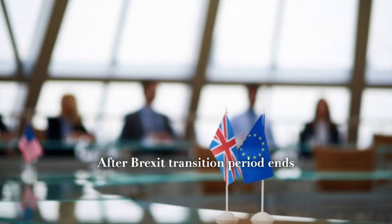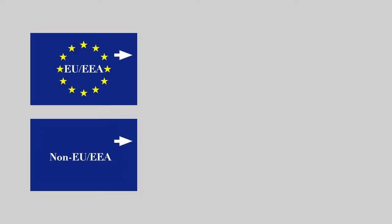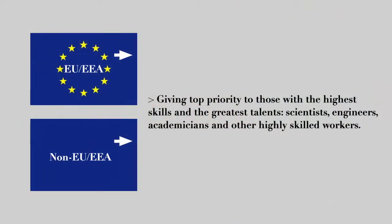From the 1st of January 2021, EU and non-EU citizens will be treated equally. This will reduce overall levels of migration and give top priority to those with the highest skills and the greatest talents: scientists, engineers, academicians and other highly skilled workers.